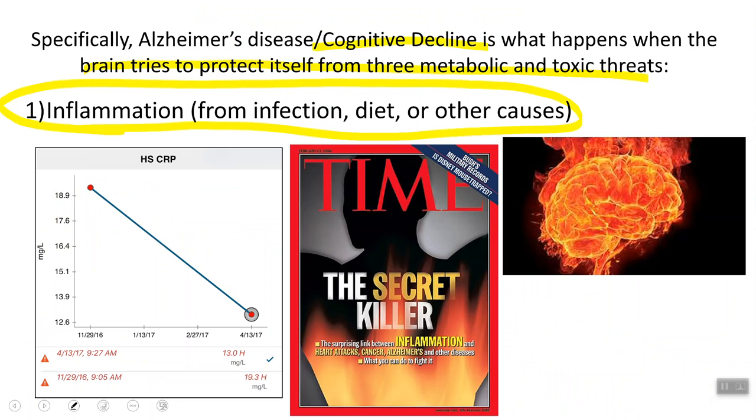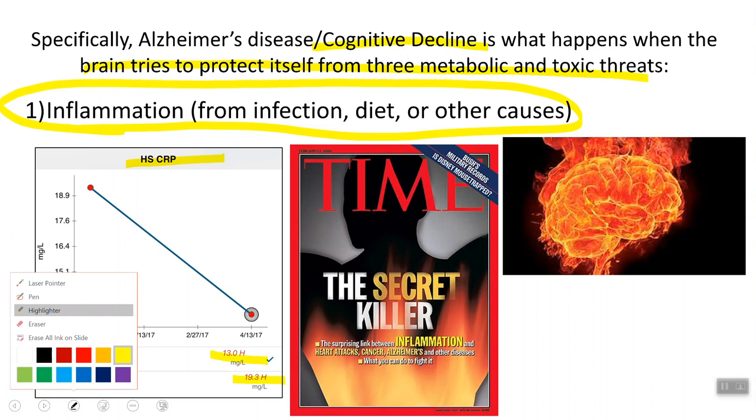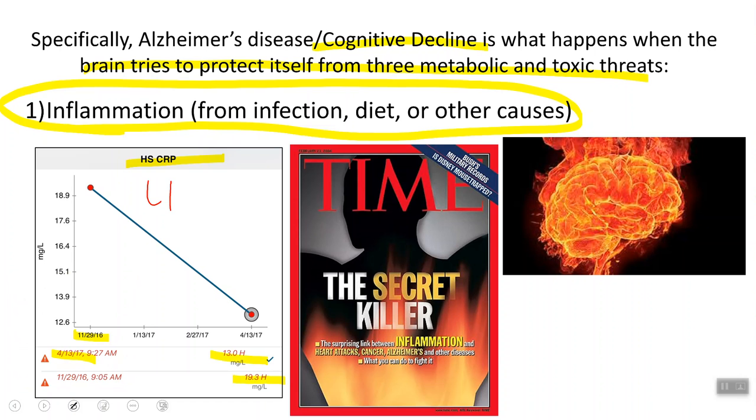There are lots of things that we can do to measure inflammation on labs. I'm just going to show you one measurement. This is called your high sensitivity CRP. You can see down here, when we first took it, it was 19.3, and after we took it, it was 13. Now this is still super, super high. What do we like to see this at? We like to see this number less than 1. This is the functional optimal range.